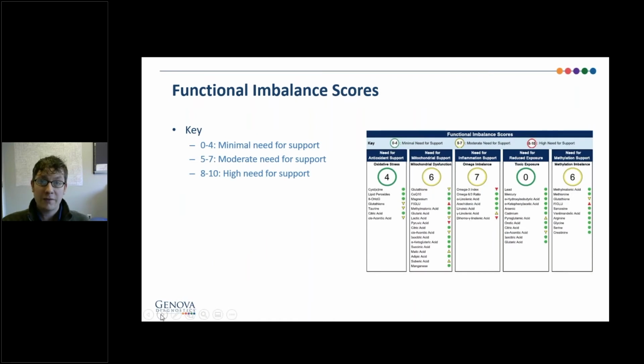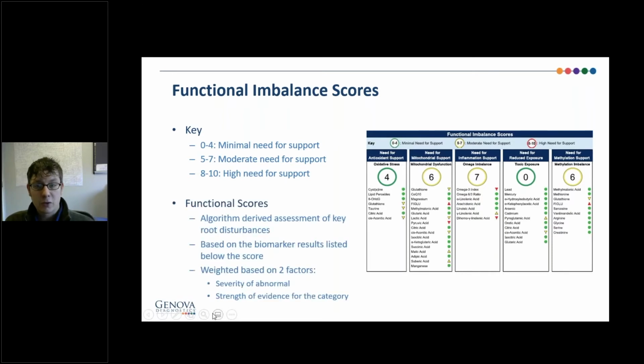And so then we have the functional imbalance scores. This is a 0 to 10 scale. We start with this key at the top to tell you that a 0 to 4 shows up as green, probably a minimal need for support in that area. A 5 to 7 is a moderate need for support, and 8 to 10 is a high need for support. So that just gives you a little orientation.